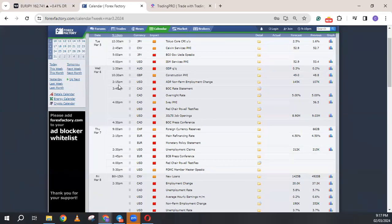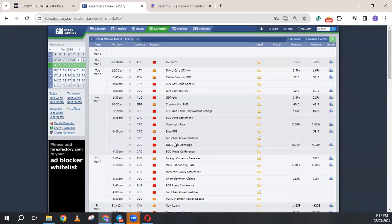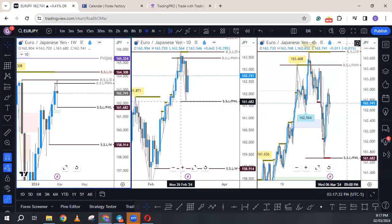We have the 215 non-farm employment change, and Bank of Canada rate news. So we have rate news for the Canadian dollar, and rate news again on Thursday, and unemployment and non-farm payroll going into this week. So this week is going to be interesting. I'll say from Tuesday, we're going to start having some high impact news. Monday might be calm.